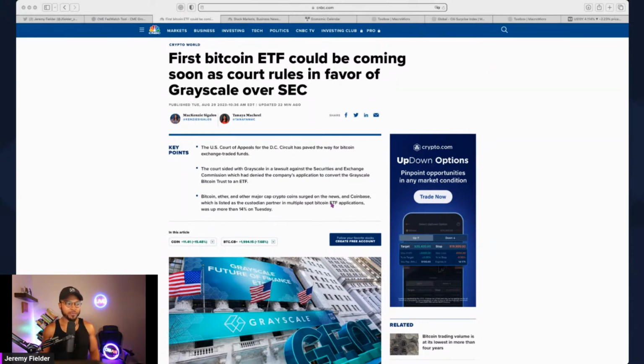This opens up retirement funds. This opens up hedge funds. This opens up everyone who doesn't want to get private keys, because it's complicated, right? It's more of a tech thing. Most people are not technology based, so they don't want to do it. They want to just have exposure to the ETF. And I think that's going to come closer in our purview as we get closer to the end of the year and into 2024. That's just the ETF.